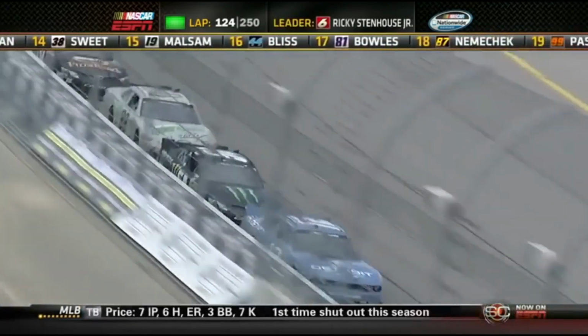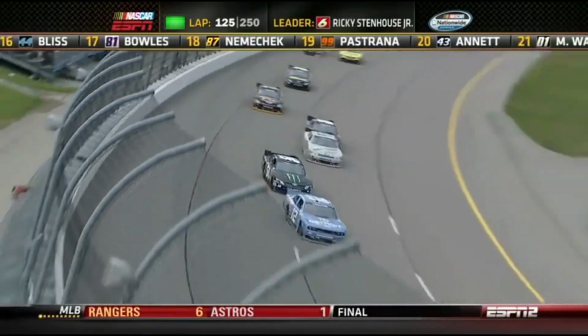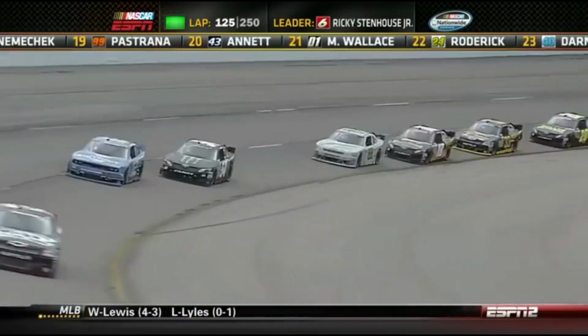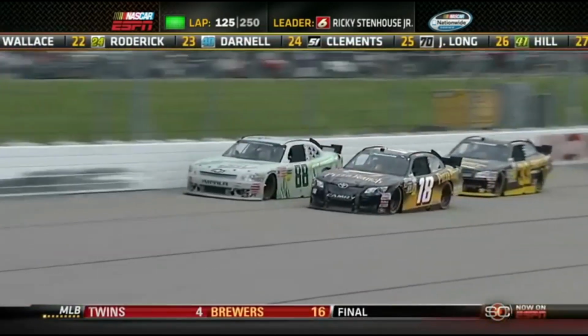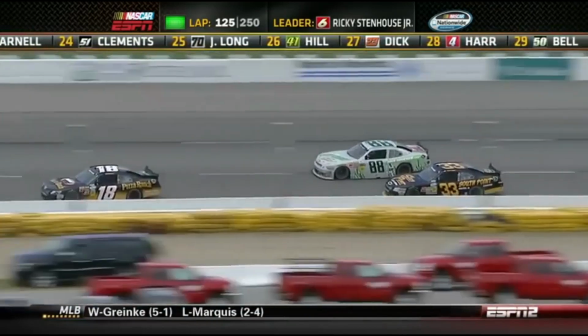Kind of showing the nose between him there, coming off turn 2 last time and saying, okay, one of these lanes has got to open up for me. So Kurt Busch to 6th. McDowell 18 and Brendan Gaughan 33.